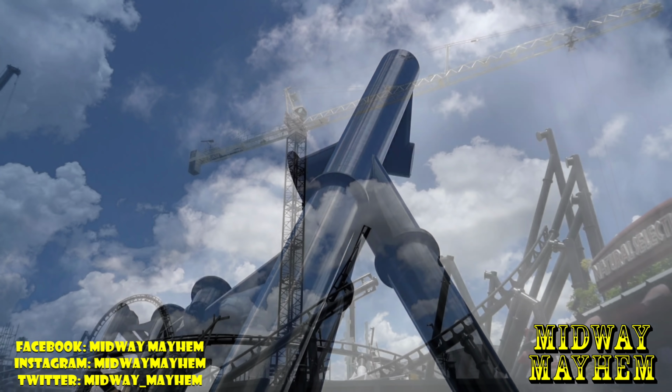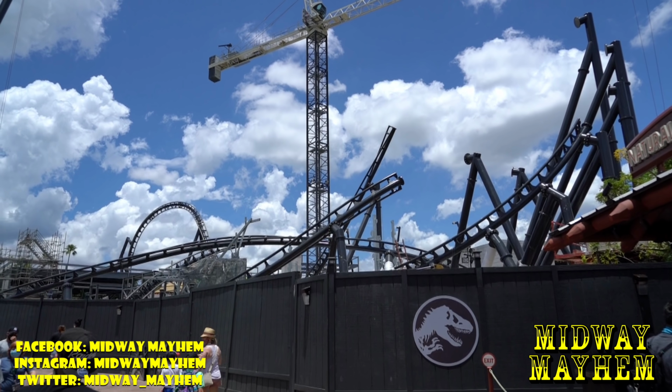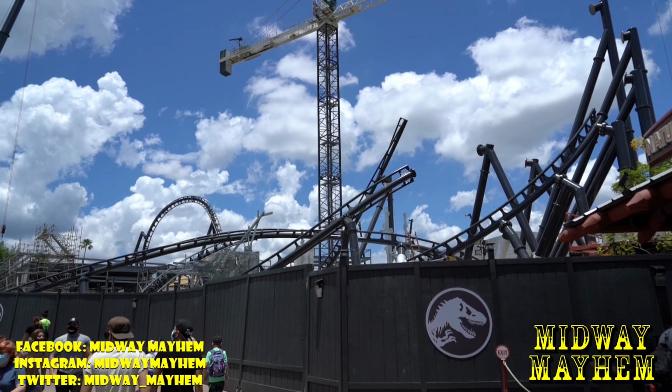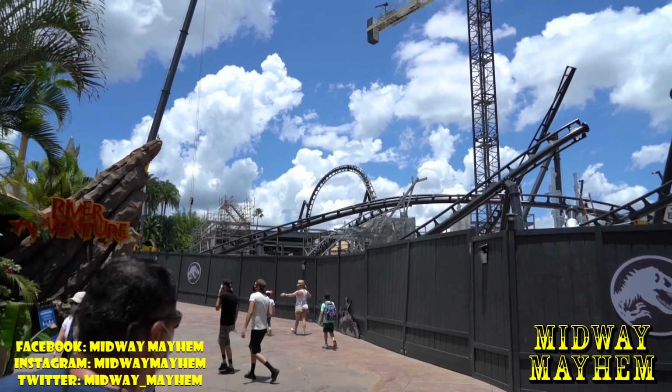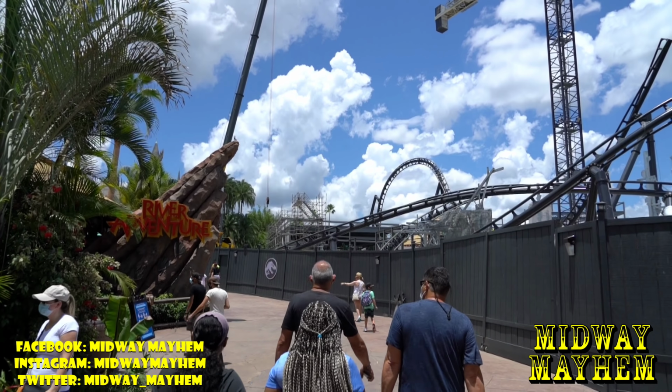Now we're over here by the Jurassic Park River Adventure, and we can see pretty much the same amount of track. There are some new pieces towards the back area, and a bunch of rock work right over there, and then work on that first show building.